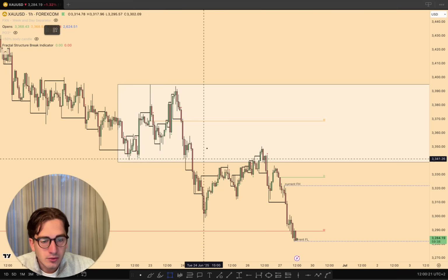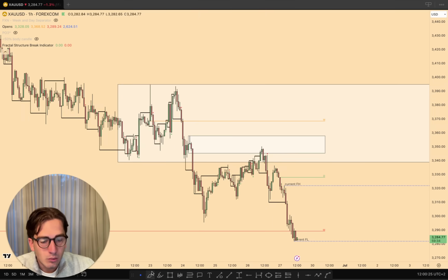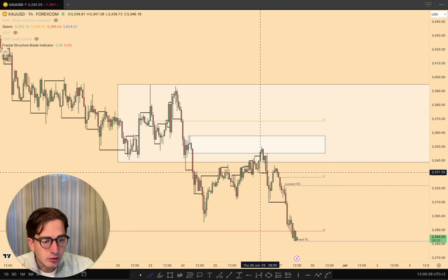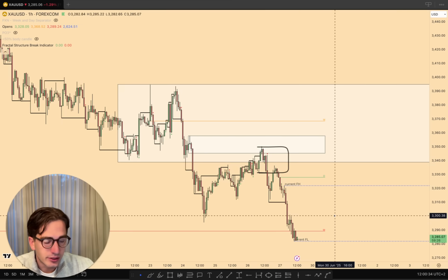Because on the 1 hour time frame, we had this beautiful 1 hour demand zone or supply zone within that daily supply zone. We tap into that zone, and then we get the 1 hour bearish change of character. We retrace exactly towards the buy before the sell here, and then we just sell off very aggressively.